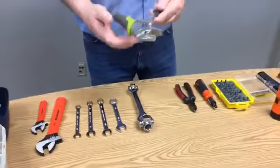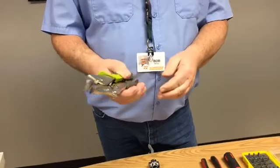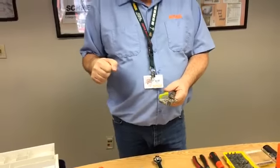Next is your classic vice grips. This is a bigger one. I also keep a smaller one. What I do with the vice grips is when I'm pulling the release arm for a trailer tandem, sometimes they don't want to stay fully released, sometimes they want to pop back in. I'll just put this on close to the frame rail, and that will hold that in place until I'm ready to go. So vice grips, always a good tool.